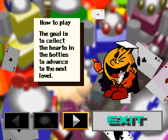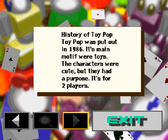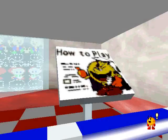How old was this? Toypop was put out in 1986. I was about 5 years old, 4 or 5. Its main motif was toys. The characters were cute, but they had a purpose. It's for 2 players. They need to bring this back. I swear, they really do need to bring this back.